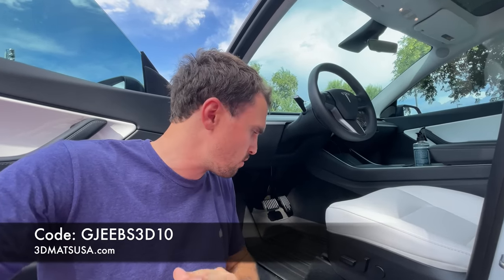And people have told me, hey, I've shopped on Amazon, I've bought other cheap floor mats, and they end up buying these in the long run because they fit the best, they last the longest, and they stick the best. I highly recommend this. I know they cost a lot, but you're getting what you pay for, and they do an incredible job covering the entire car.